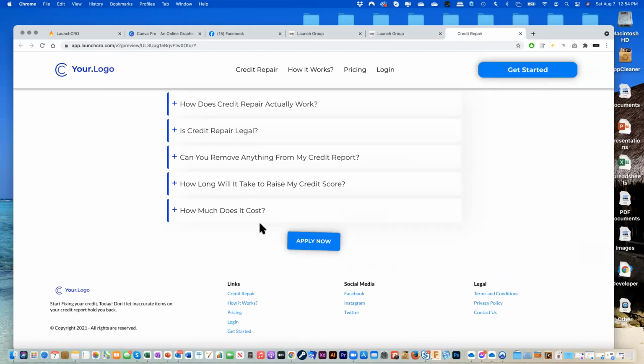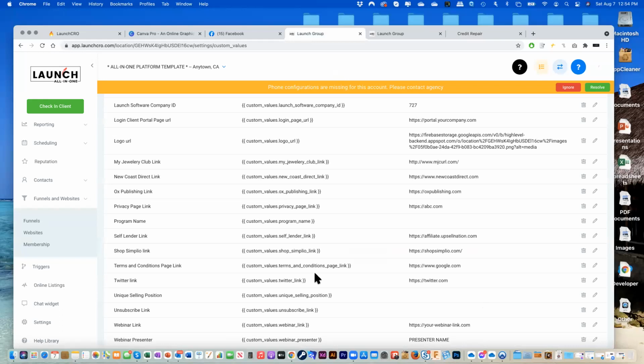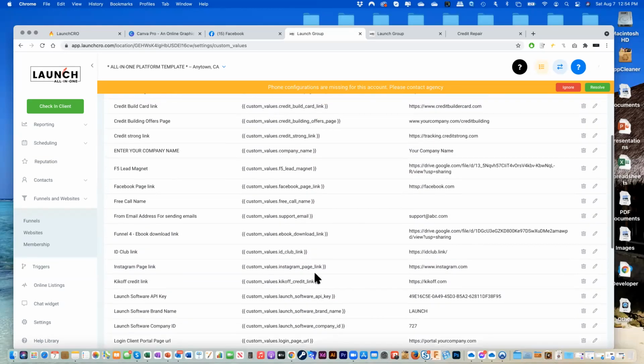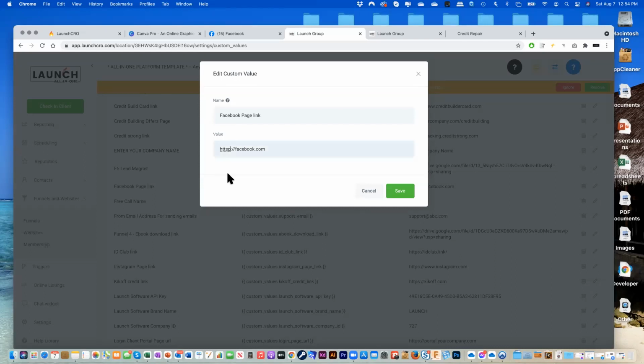And then at the bottom, here's another good way to look at this, like this Facebook link. You notice when I hover over it, I don't know if you can see in the lower right-hand corner, but all it says is HTTPSP. That's wrong. So I'm going to go back here. I'm going to go to my Facebook link. There it is. It's a typo. I'm going to edit. HTTPS.